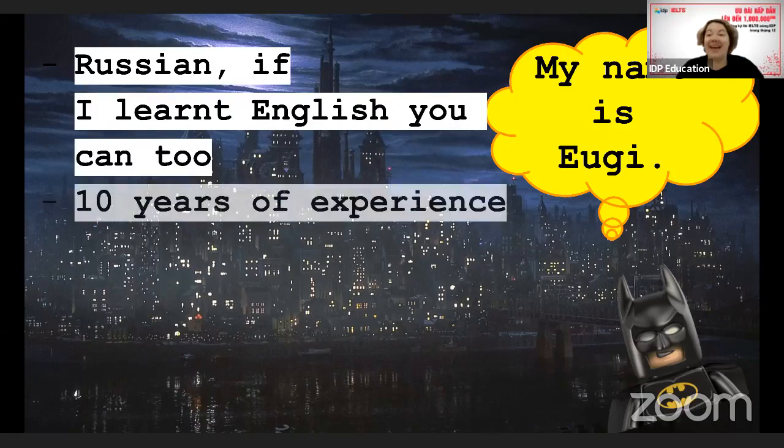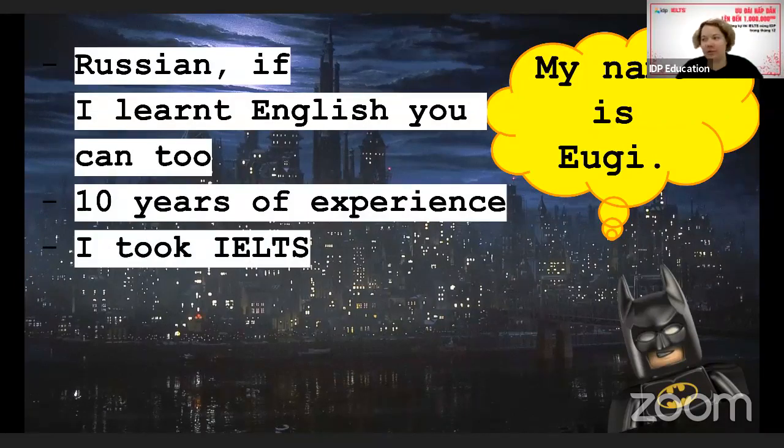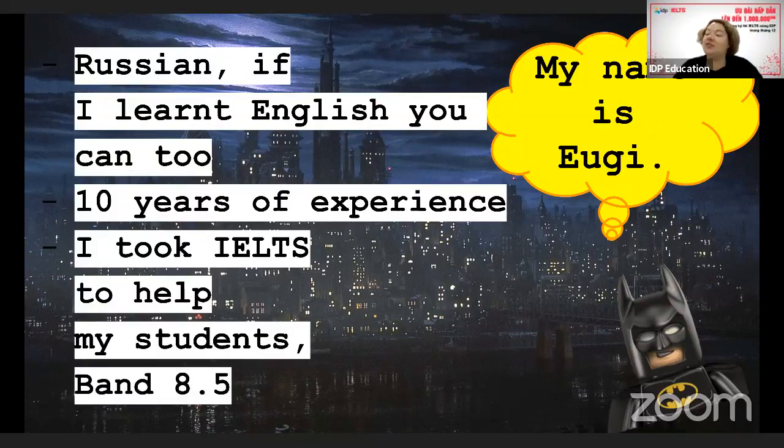I've been a teacher for 10 years and I also took IELTS, so I know what I'm talking about. I was trying to help my students and I wanted to understand the exam better and how it goes. So I have an 8.5. It is possible to get one.